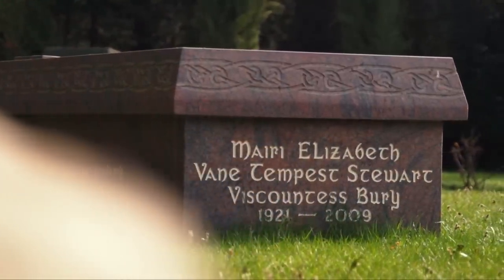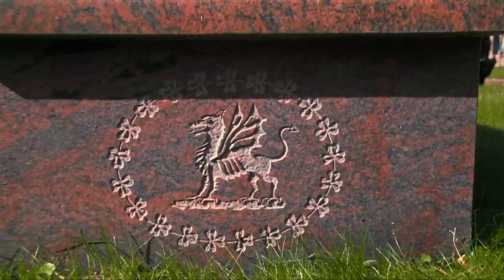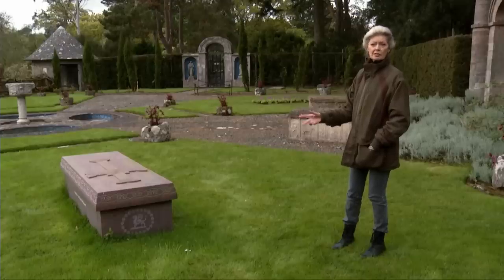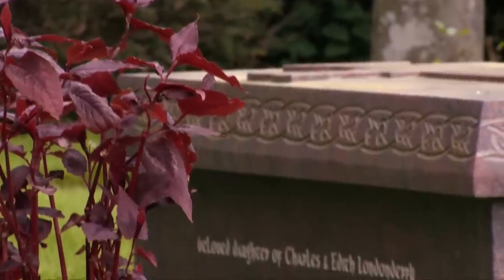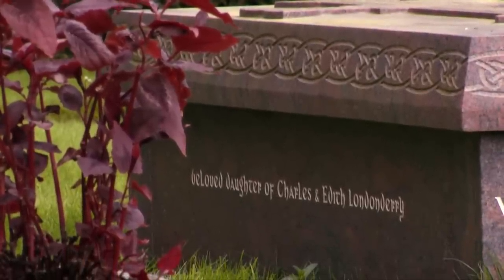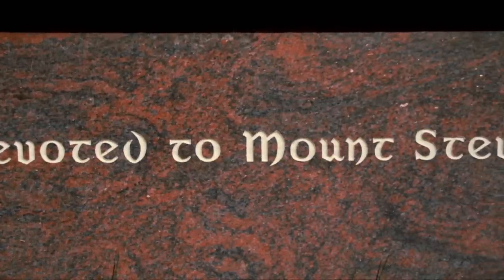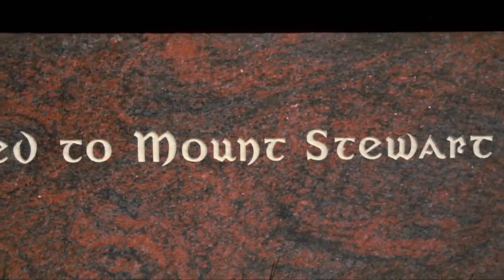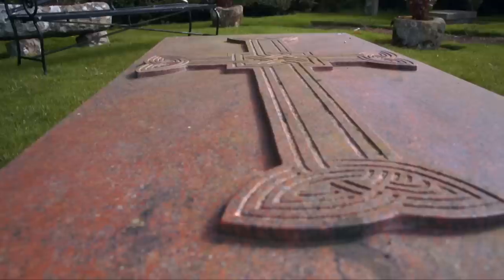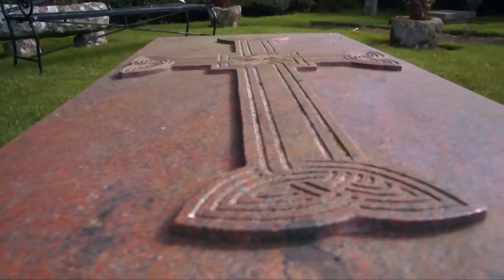This is my mother, who's the most recent. And we designed that stone, so it's got the Stuart dragon this end, looking duly fierce, because he has to protect the family. And then it says, beloved daughter of Charles and Edith Londonderry, because she was the favorite daughter. And then that side, it says, devoted to Mount Stuart, which she was. I wanted her to be bigger than her sisters, but smaller than her grandparents. And a different coloured stone, so it's a pinkish stone.